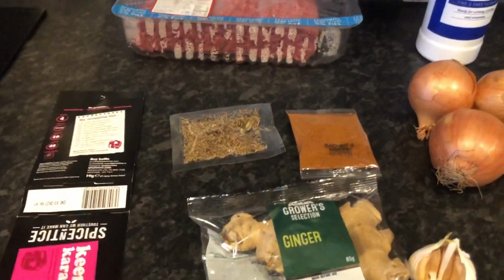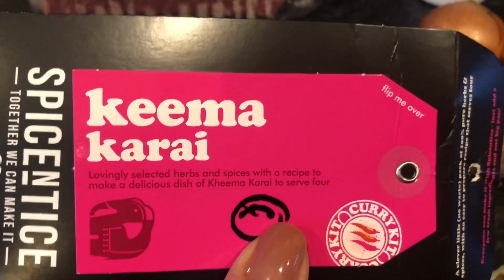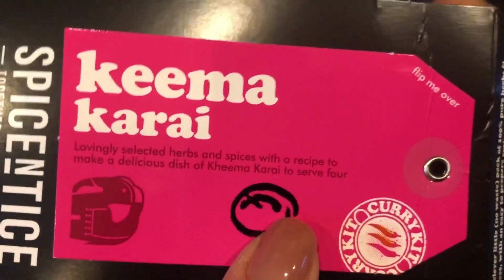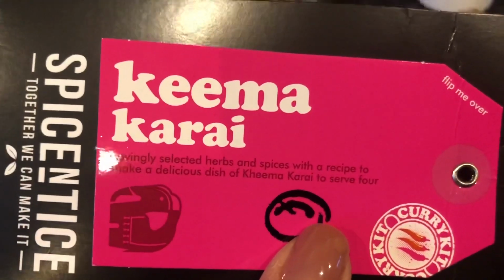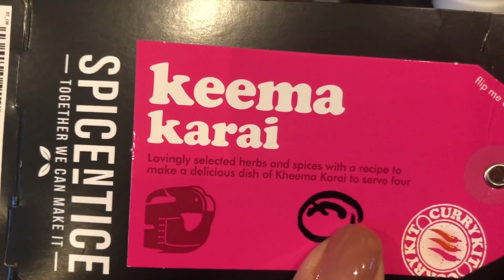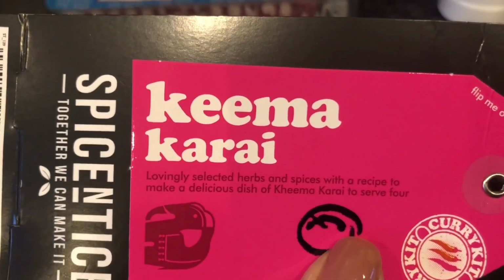Good afternoon, that's me home from work, and I'm just going to throw together this Keema Karai for tea. This is one of the Spicentice seasonings that I got. If you haven't seen that haul, it was on my video the other day. Can't remember what day it was. I will link it at the bottom of the video.